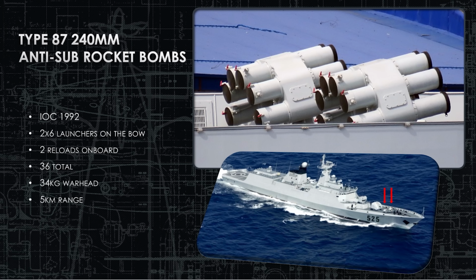And if they get a detection, they can shoot these rocket bombs. These are RBUs, basically. Rocket bomb units, 240 millimeter, thick boys, like a mini keg, essentially being chucked at you. They have 2 launchers on the bow there that you can see. Each launcher has 6 of these rockets, and you either fire all 6 or you don't fire at all. It's an all or nothing thing, and it creates a little semicircle hemisphere around the target with a chance of hitting it.